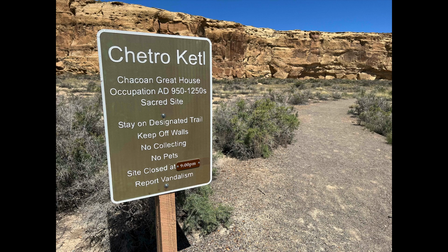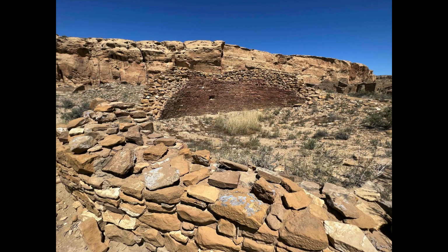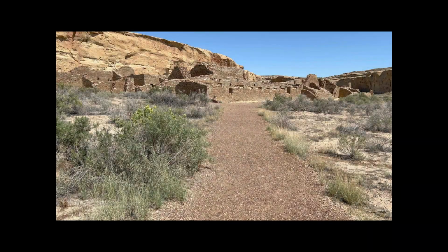Okay, so we headed back to the car and then stopped off at our next stop, Chetro Ketl, as best as I can pronounce it. And there are some ruins right in there as part of this site. And so we walked along and got closer to those.